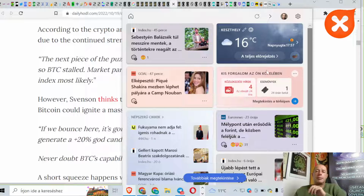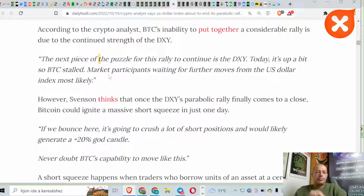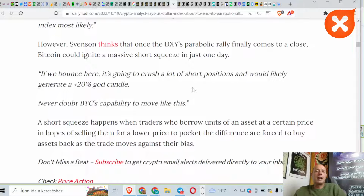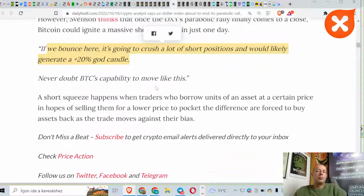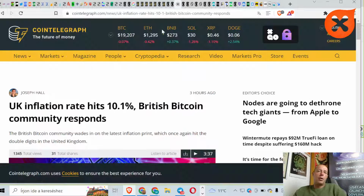So what's this, guys? Okay. Today is up a bit, so BTC stalled. Market participants are waiting for further moves from the US dollar index most likely. If we bounce here, it's going to crash a lot of short positions and would likely generate a plus 20% god candle. Never doubt BTC's capability to move like this. So BTC can move like a white horse.